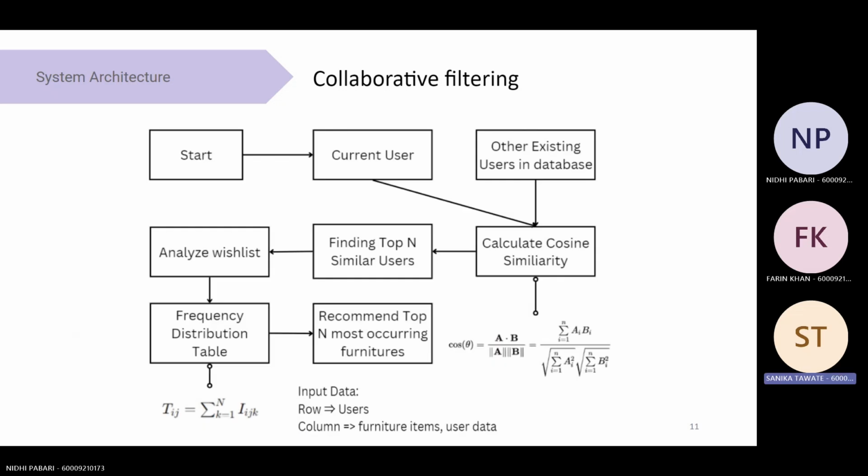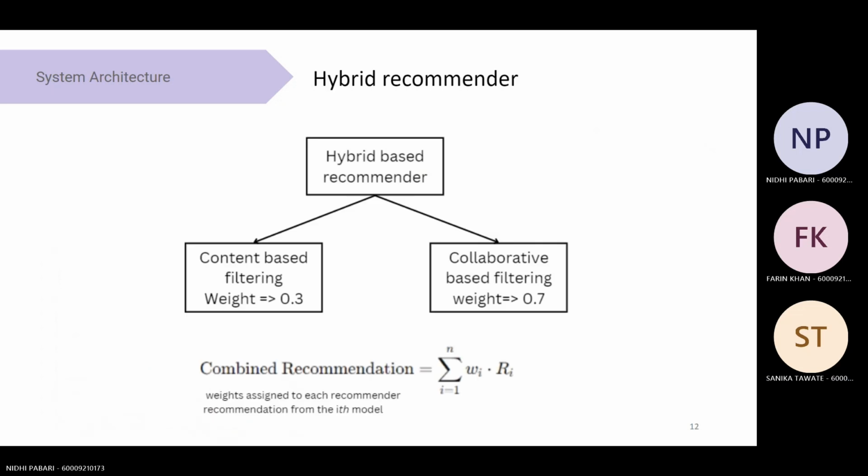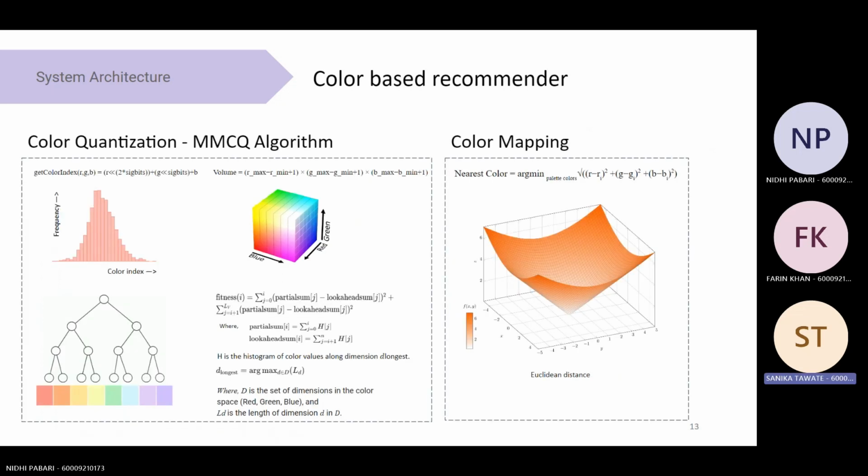Collaborative filtering. In collaborative filtering, we take the current user and then we find other similar users from our existing database, again using cosine similarity. Then we analyze the wish lists of those top similar users, and we analyze which furniture was wishlisted or added to cart by those users. And again, we sort them and recommend the top and most occurring furniture. Now, we combine both the content-based recommender and collaborative-based recommender into a hybrid recommender. And this is the architecture of the hybrid recommender. Next is the color recommender, and Fareen will explain that.